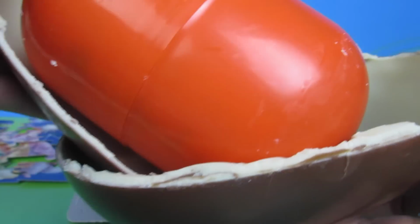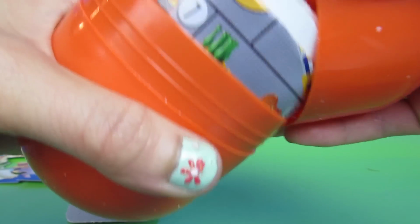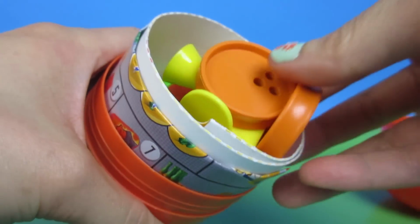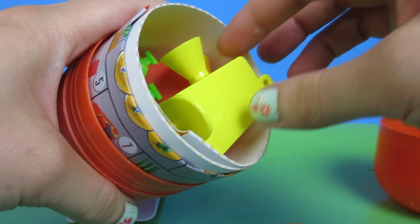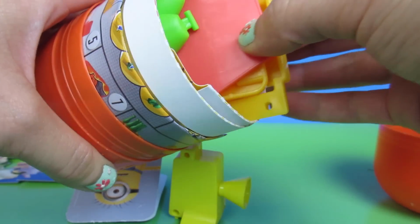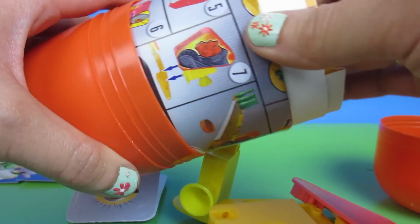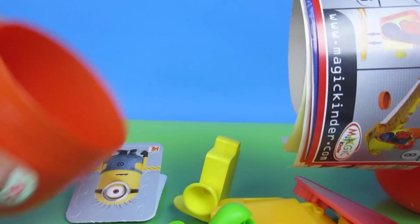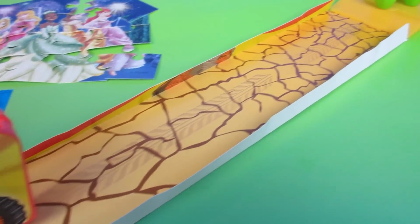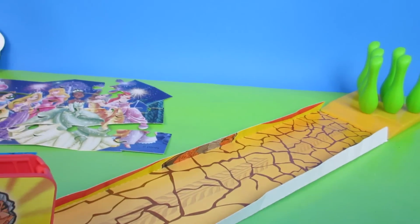Look at all this. Yummy milky chocolate. Here are the toy pieces. It's a really cool toy. It's a mini bowling alley.